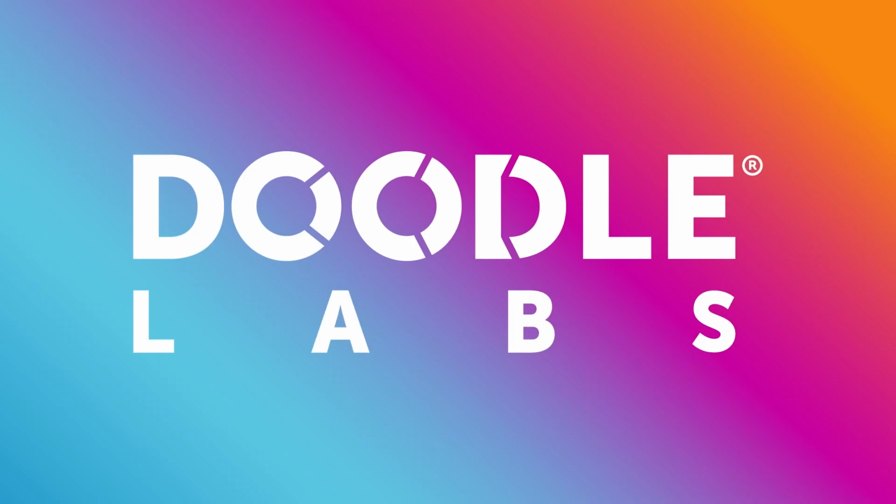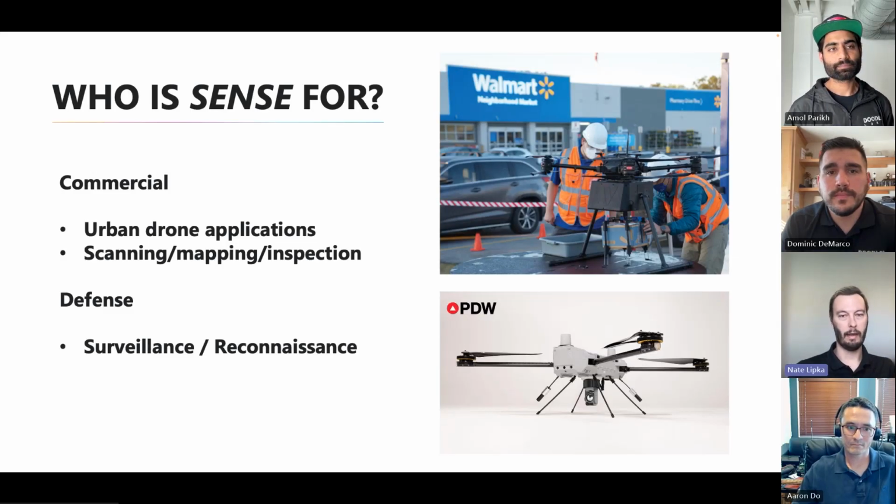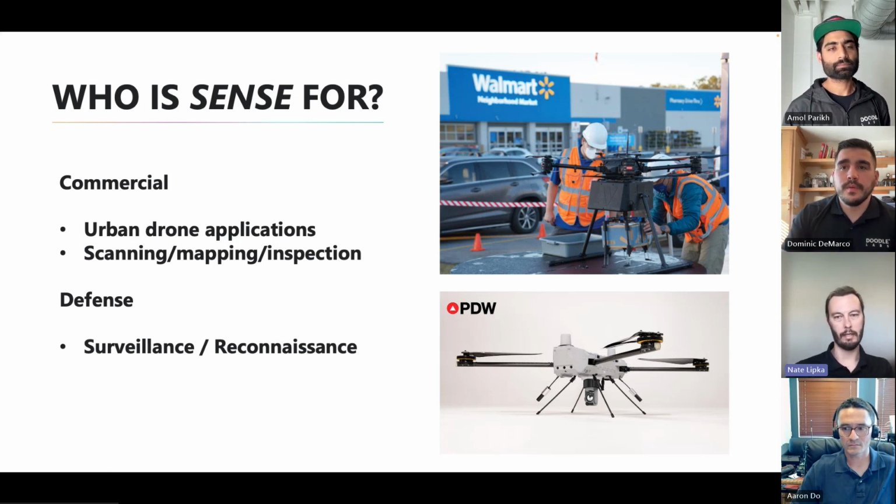And Aaron mentioned there, you can always visit techlibrary.doodlelabs.com for all of our technical documentation around Sense and anything else. I want to shift to Dom. So we've learned a little bit more about what Sense is, what we set out to do, and kind of how it works under the hood.